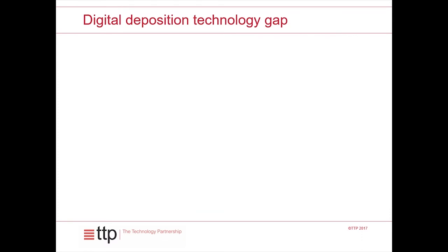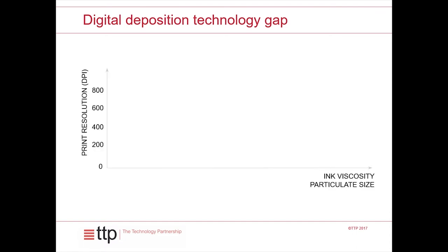So just to try and summarize what we perceive as a technology gap graphically, and apologies, this is PowerPoint. This is not particularly accurate. But if we have print resolution on the vertical axis and what we might call ink complexity or ink difficulty on the horizontal axis, so that's higher viscosity and higher particulate size, either or both of these things independently are difficult for inkjet printheads. You can see the coding and marking market space is down there, relatively low resolutions, and most of the products are using low viscosity solvent-based inks.